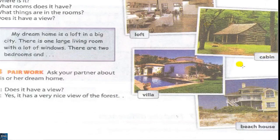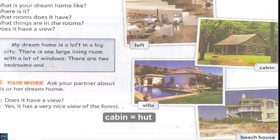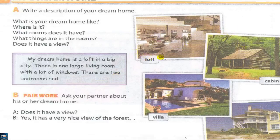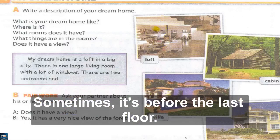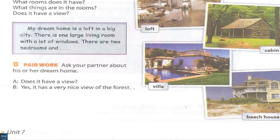We have a beach house. This is a beach house. This is a loft. Loft, L-O-F-T. Cabin, hut, villa. B, workbook. Ask your partner, ask your friend about his or her dream home. This is a loft, a cabin like a hut, a villa. A loft is a flat in a high building. Sometimes it's before the last one.